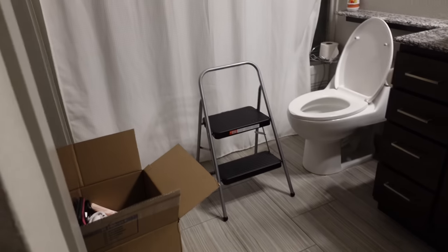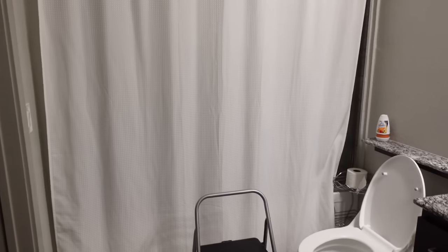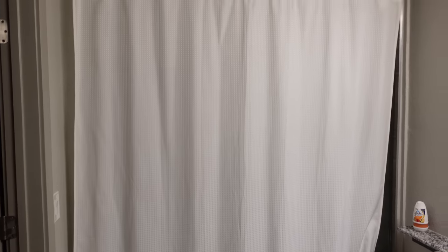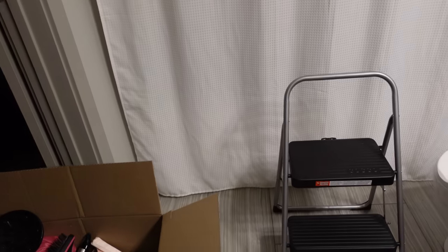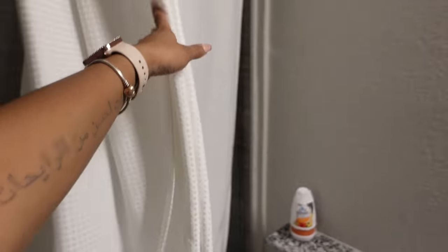All right, so I don't really need the shower curtain, but since I have it and I literally paid like $30-something for this, I decided to put this back up. So literally it's the same length. It goes from top to bottom. Looks amazing. And I mean, there's a glass right there.